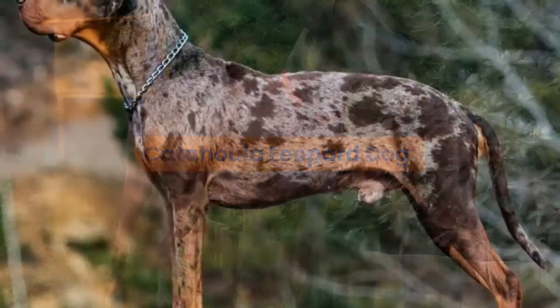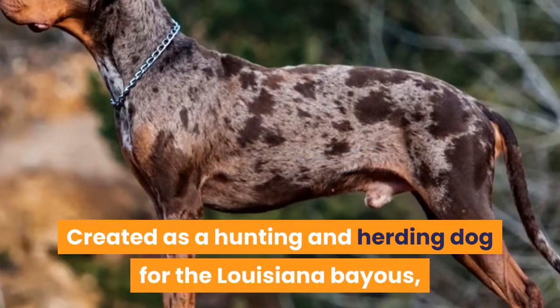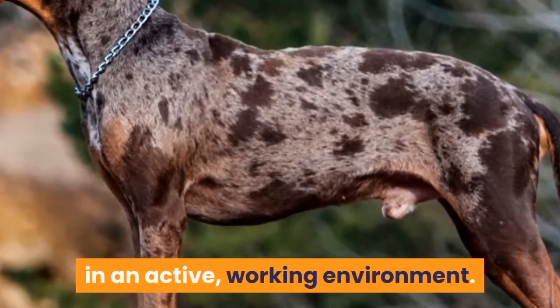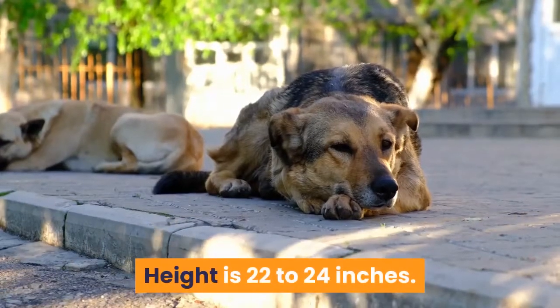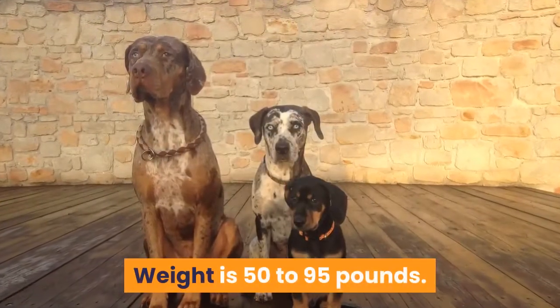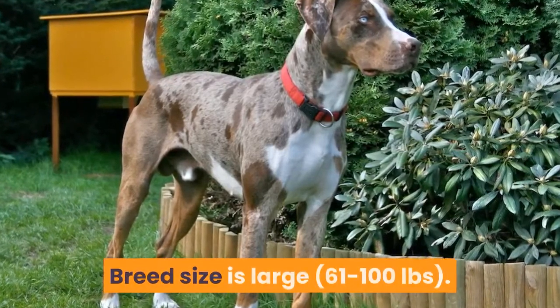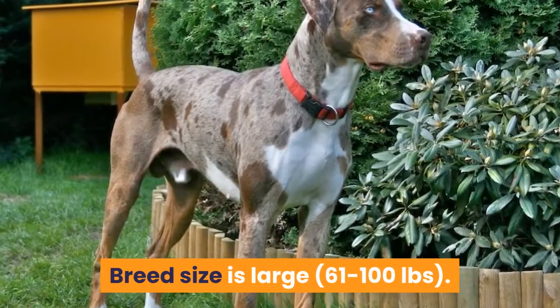Catahoula Leopard Dog. Created as a hunting and herding dog for the Louisiana bayous, the Catahoula Leopard Dog will thrive in an active, working environment. Height is 22 to 24 inches. Weight is 50 to 95 pounds. Lifespan is 10 to 14 years.